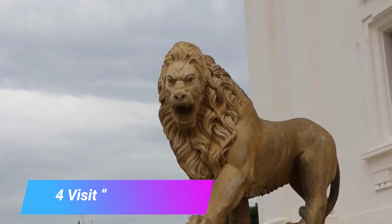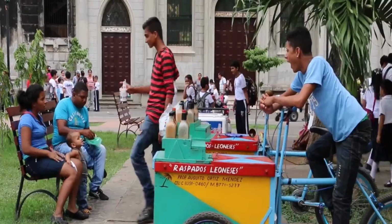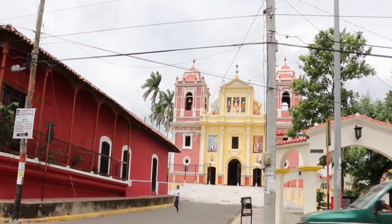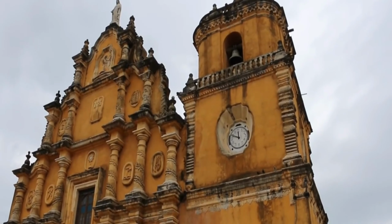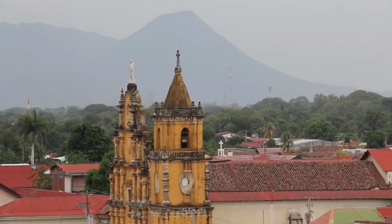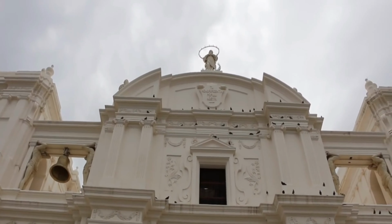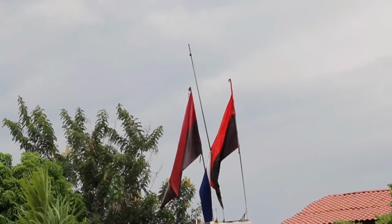Number 4. Visit New Leon. This city was Nicaragua's capital until 1857. To this day it remains the country's intellectual capital and is home to the National University. Remnants of the political war between the US-backed right-wing Somozas and the socialist Sandinistas, which lasted almost 30 years, can be seen in the graffiti and murals around the city. There are a lot of churches here, including a UNESCO World Heritage Cathedral, many art museums, and a burgeoning food movement. Make sure you visit the Museum of the Revolution, a fascinating museum about the Sandinista movement. The city makes a great base for nearby trips to volcanoes and was one of the highlights of my trip.